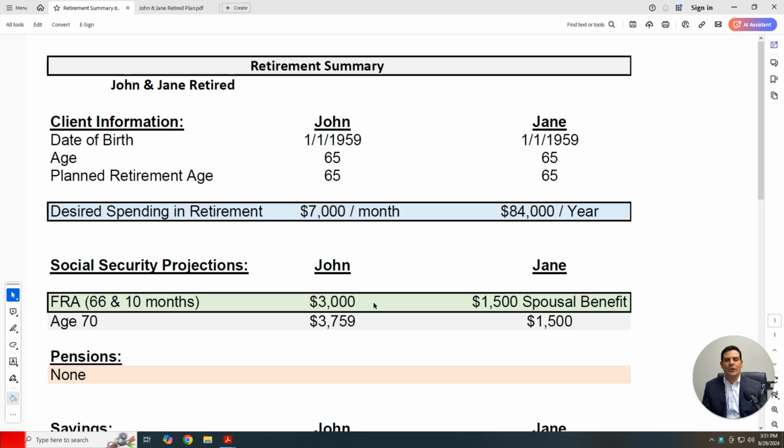And so then they look at, okay, where's this income going to come from? They look at their fixed income sources first, which is what a lot of people do. And they say, okay, John's Social Security benefit is a little higher. At his full retirement age, which is 66 and 10 months, it's $3,000 a month.